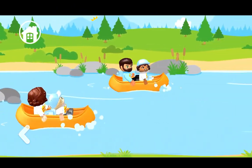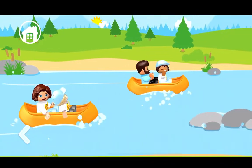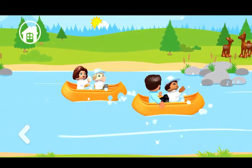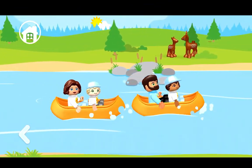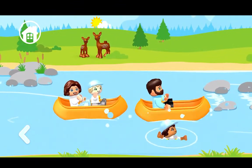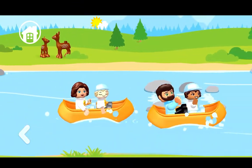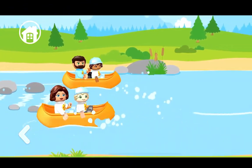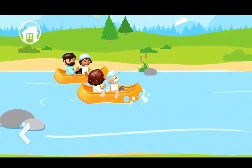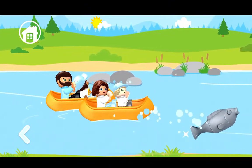Okay. Super. Oh, swim around the stones. Hello, fish. Hello, dears. Oh, stones. No, no, no. Okay, swim next. Wow. Okay, what? Oh, no. Where are the dogs?